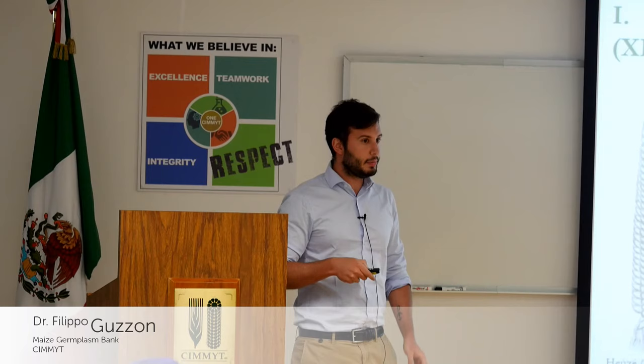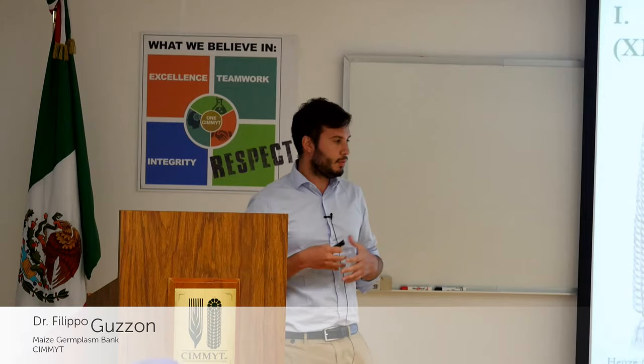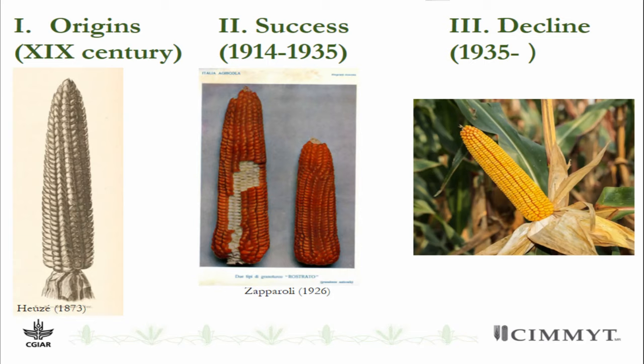Then it experienced a period of very great success between the two world wars, when it was one of the most appreciated landrace groups in our regions for the production of polenta, which at the time was the staple food for us. And then it experienced a great period of decline after the 30s with the first introduction of improved flint lines, as well as a massive decline after the Second World War when hybrid dent corn was introduced.